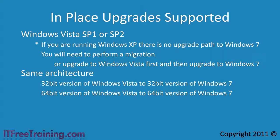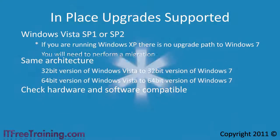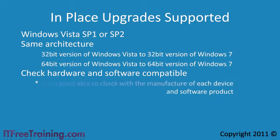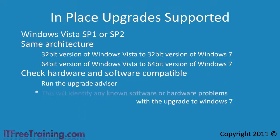Before you start the upgrade process, you should check that your hardware and software are compatible with Windows 7. It is a good idea to check with the manufacturer of each device and software product. They may have released updates for Windows 7. You can also run the Upgrade Advisor supplied by Microsoft. This will identify any known software or hardware problems with the upgrade to Windows 7.